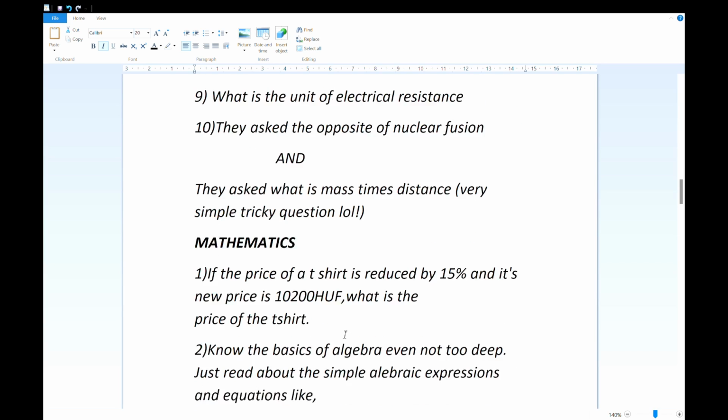And then in mathematics, these are just simple mathematical questions. This is just basic arithmetic. This syllabus is really very simple. Simple, basic everyday arithmetic, you know, profit and loss. You have to go and check this one, the percentage of something, the price. So this one is easy, I think.